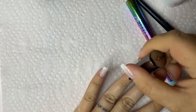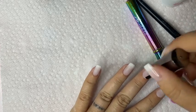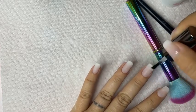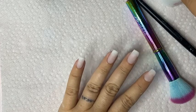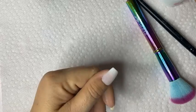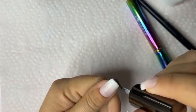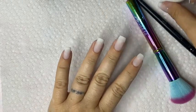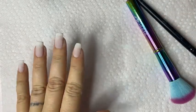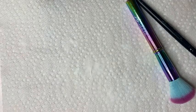Alright, so now I'm taking the number 2, and I'm just putting it on top of all of my nails, making sure I get around the cuticle, in the side walls, and on the tip. Very important. Number 2 is what cures everything. Makes it stick nice and good to your nail, so you really want to make sure that you cover your nails up really good. Alright, so here's what it looks like before we buff it. Once we go to buff, it's going to level all out and it's going to look beautiful. So now I'm going to move this paper towel out of the way.